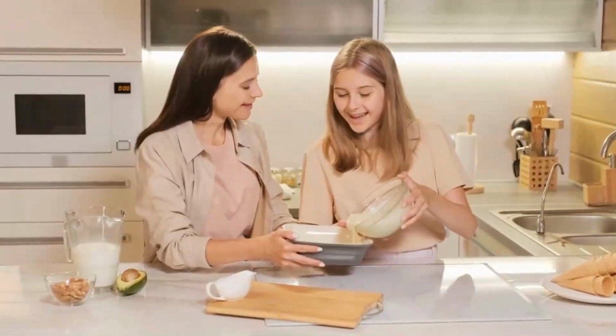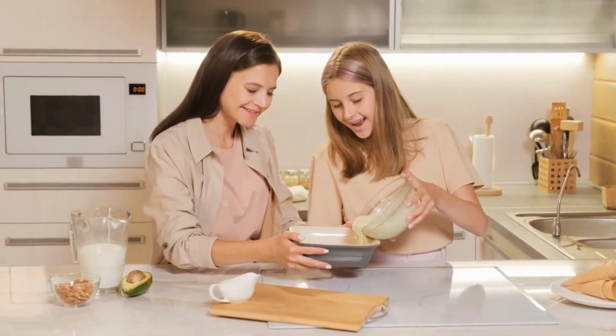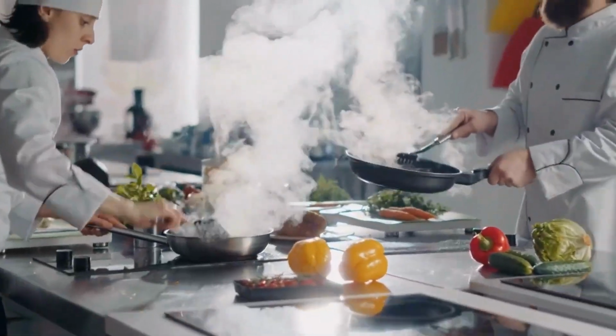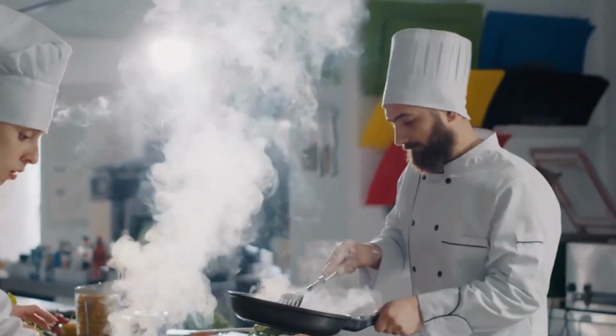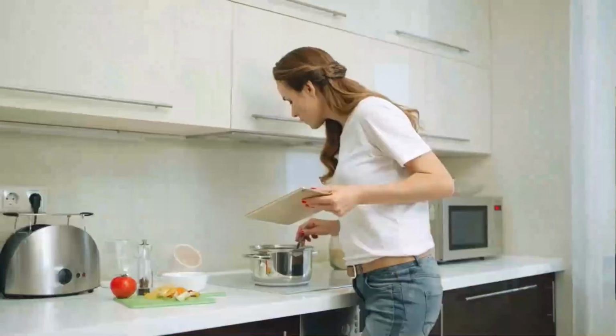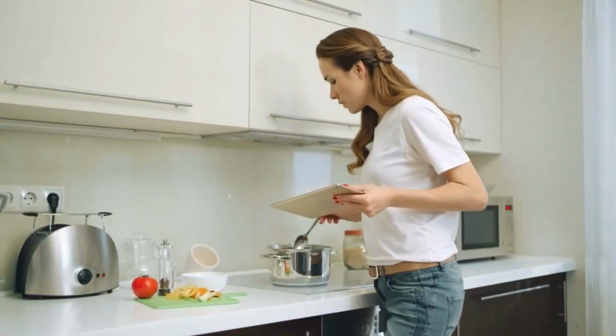And there you have it, 10 creative ways to reduce food waste and make the most of your ingredients. By implementing these strategies into your daily life, you'll not only save money, but also contribute to a more sustainable future. Remember, every small action counts.